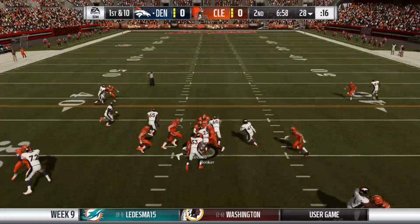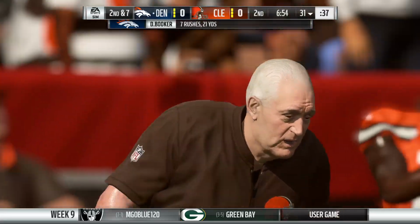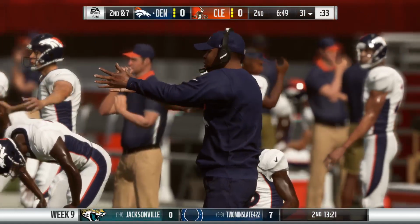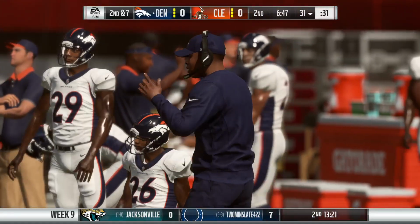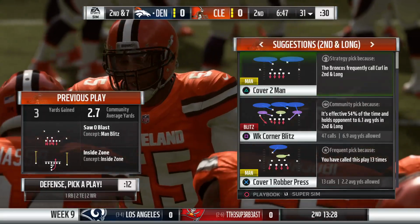Booker on 1st down. Across the 30 to the 31-yard line. 3 yards on the pickup there, and it'll be 2nd down. And that's one of the reasons you like to blitz even on rundowns. It confuses the blocking assignments. It doesn't allow those offensive linemen to get up to the 2nd level.